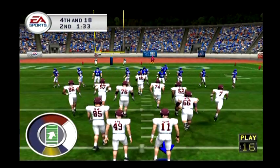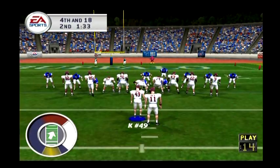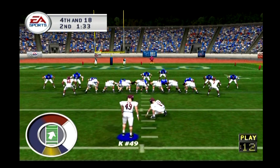Fourth and a bunch coming up here. Ball on the 19. Number 49 is lined up for the kick.